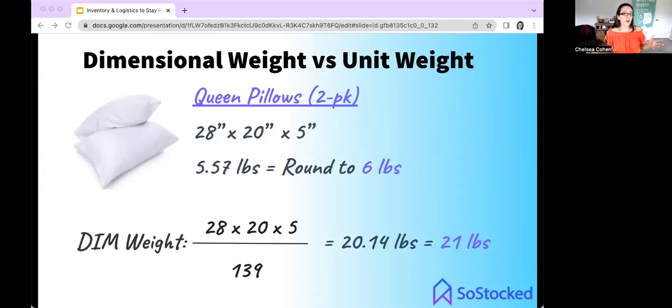So you used to be charged as if it was 6 pounds. Now you're being charged as if it's 21 pounds. Very, very significant. Your fees and your profit margin have all of a sudden shot through the roof. And I actually know someone who sells pillows, and their fulfillment fees went up by 94% overnight because of this new dimensional weight change. So when you're looking at investing in or launching new products, or you have products currently that are large, you need to factor this into the equation.